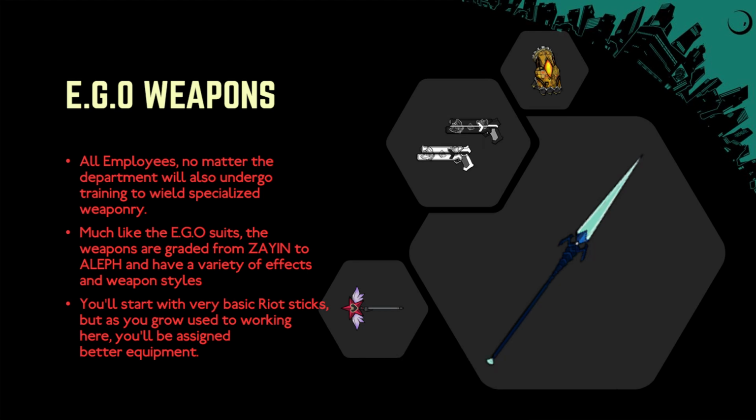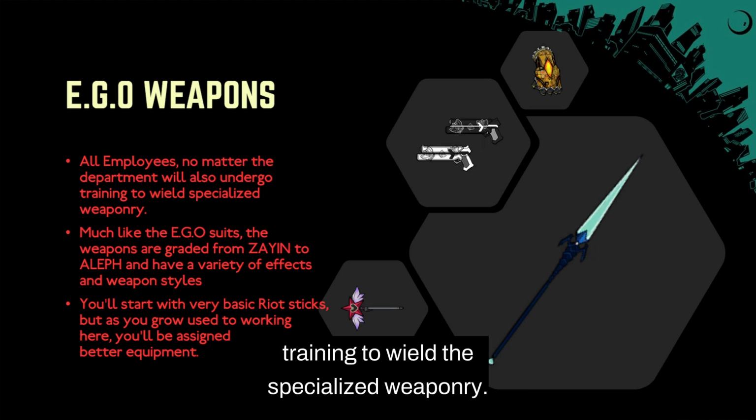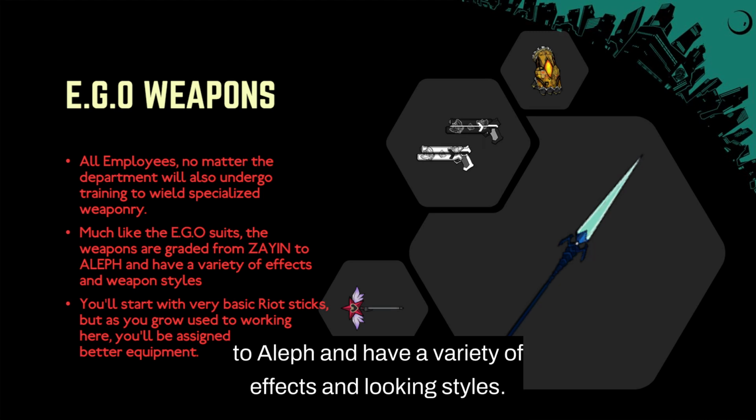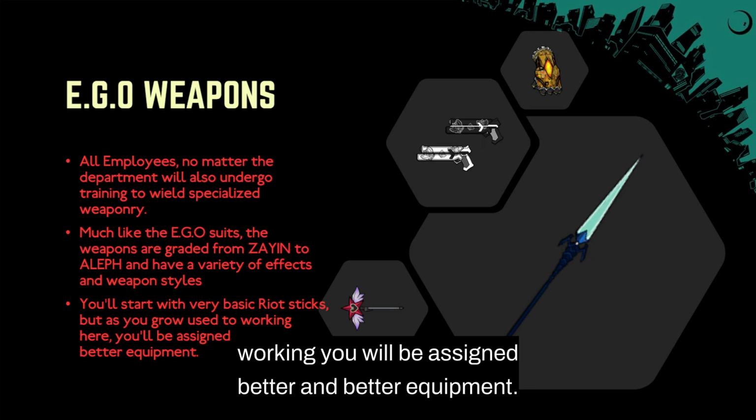All employees, no matter the department, will also undergo training to wield the specialized weaponry. Much like the EGO suits, the weapons are graded from Xehan to Aelith and have a variety of effects and weapon styles. You'll start with very basic riot sticks, but as you grow used to working here, you'll be assigned better and better equipment.